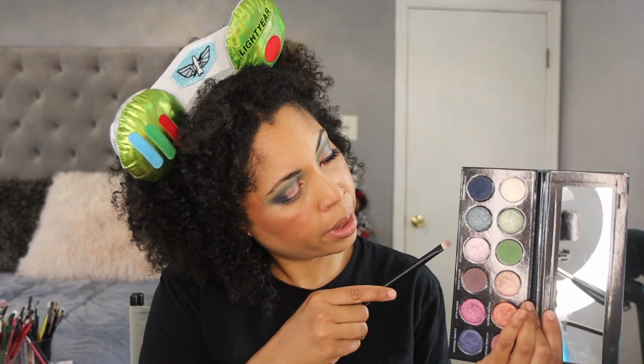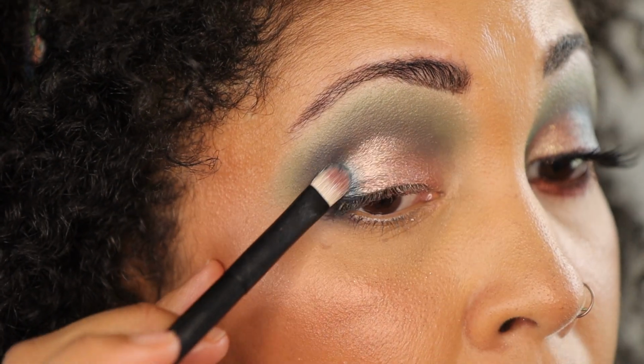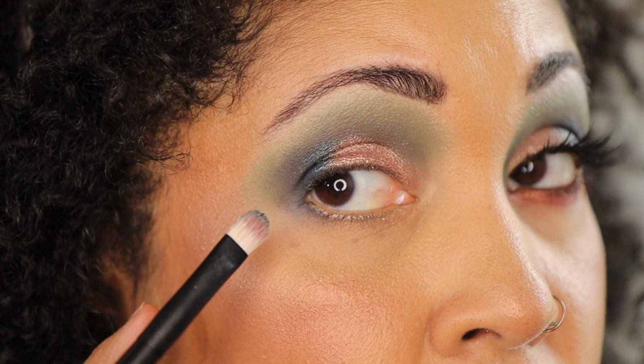Using my Refer 28 brush with some setting spray, going into the shade Flying High. This shade is going to be placed on the outer corner. Don't forget to spray your brush after you put it in the shadow, not before. And I am placing this in between Midnight Courage and Magellan's Light.